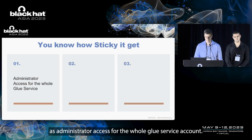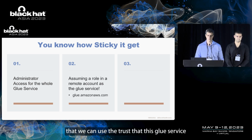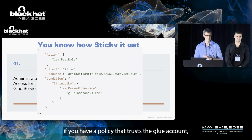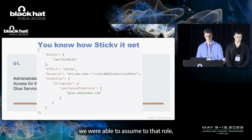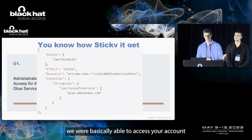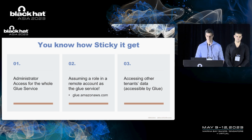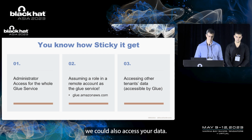So what can we do with this administrator access for the whole Glue service account? The first thing is that we can use the trust that the Glue service has for all other AWS customers. For example, if you have a policy that trusts the Glue account, we were able to assume that role. We were basically able to access your account on behalf of the Glue account. And while we were accessing your account on behalf of Glue, we could also access your data.